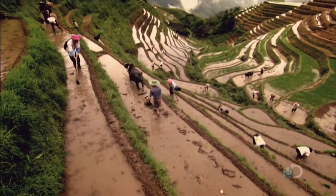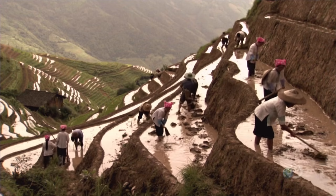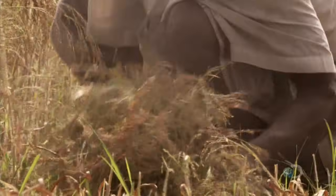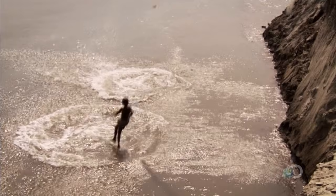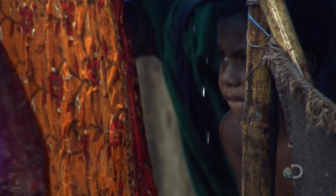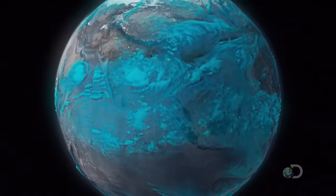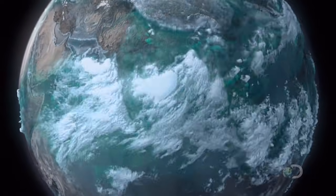In China, the monsoon fills up countless paddy fields. This process nourishes 3.5 billion people. Half the world's population.